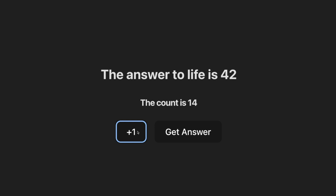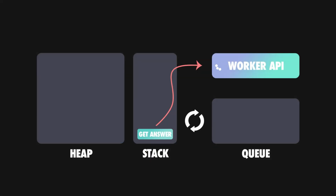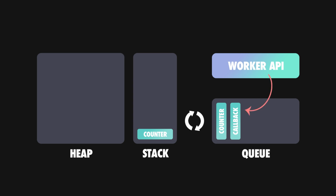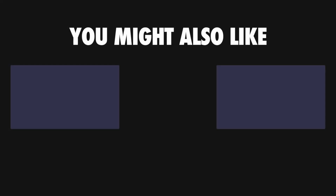button. Back to the diagram, this is possible because when the getAnswer is clicked, just a simple start message is sent to the web workers API. Then, the stack is cleared, and the event loop can move more work from the queue to the stack. Finally, just like we saw in the fetch API case, when the worker computation is ready, the response is sent via callback to the queue, and at some point, it will end up back in the stack where the UI will be updated.